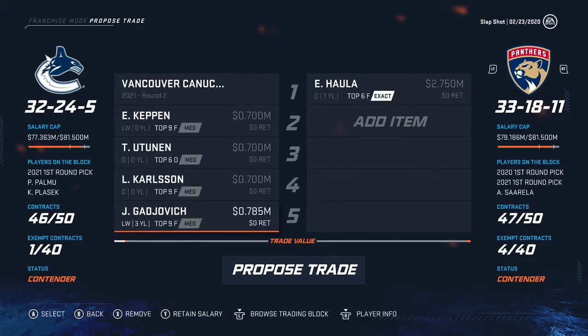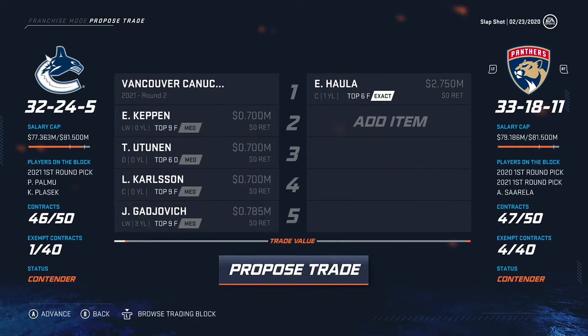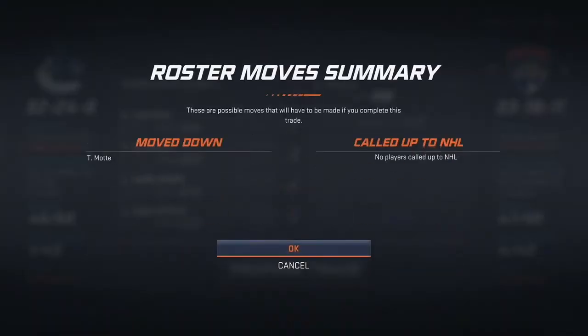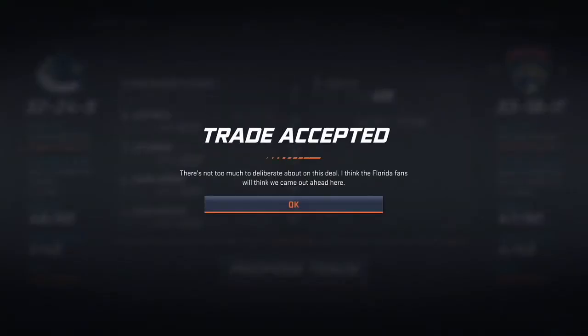Now trying to make one more trade for Holla, just giving the Panthers a second round pick and a ton of prospects that are never really going to go into anything. The value is way on our side. Yeah, so they are going to be accepting the trade. I think that's a good trade for us because basically none of those players have any value. So even though it's way on our side, it's not really way on our side, honestly. So yeah, it's a good trade.